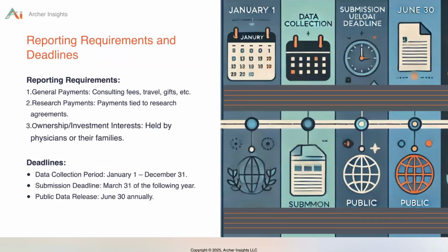And now let's talk about what needs to be reported and when. The reporting framework is structured to capture all significant financial interactions: general payments like consulting fees or travel, research payments tied to formal agreements, and ownership interests held by providers. The timeline is straightforward. Data collection spans the calendar year. Reports are due by March 31st, and CMS then releases the data to the public by June 30th. This schedule ensures ample time for submission and review, but it also highlights the importance of maintaining accurate and real-time records throughout the year.